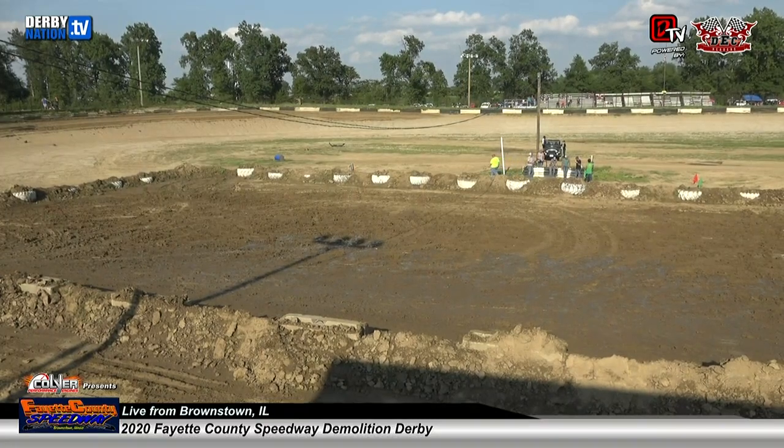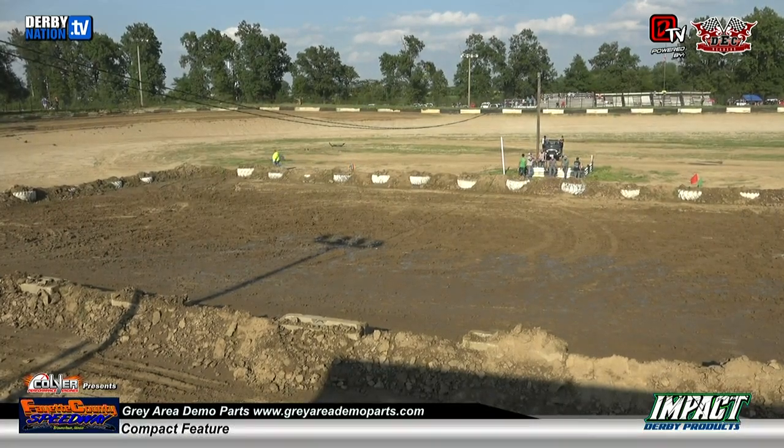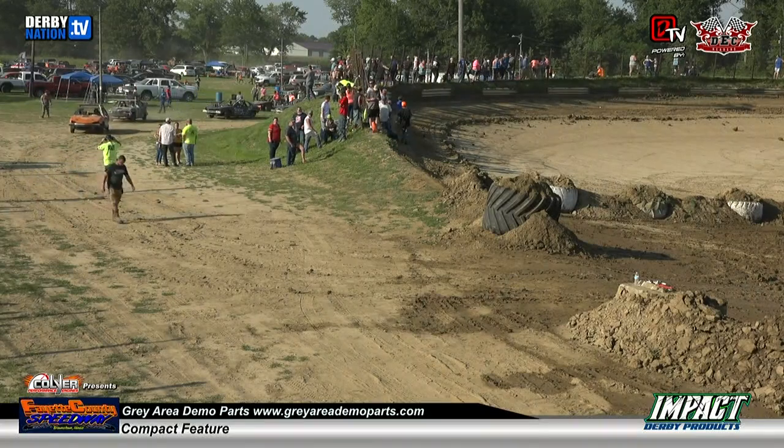All right, fans, looks like we're getting ready to get started with our compact feature here. I believe they're going to start bringing some compact cars out here momentarily. Is this just the regular build compacts, or are they light, heavy? They're like a semi-stock, kind of, from what I could see. You'll get a shot of them here as they're coming out.